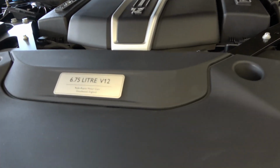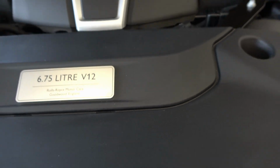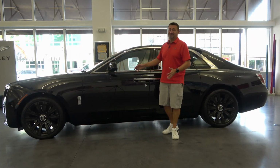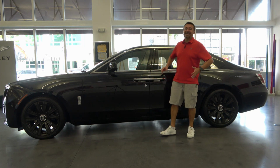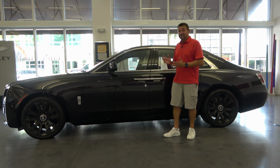Look at this. It also says right here 6.75 liter V12 Rolls-Royce Motor Cars, Goodwood, England. Right, so this is not even the extended version. This is just a regular version of it, and it's basically the size of a Cadillac Escalade, the long one, if you believe it. I mean, it's huge.